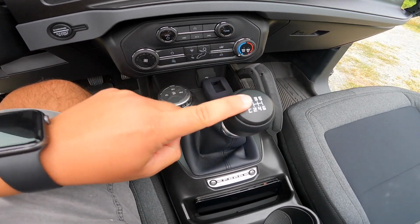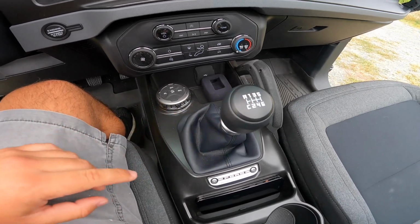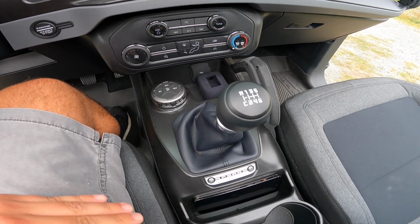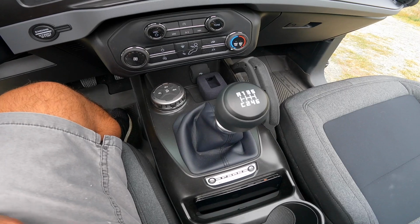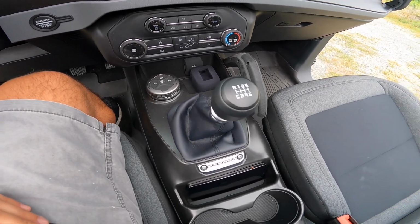This feels amazing, feels really good. It's really nice, buttery and smooth. The clutch is actually very nice feeling as well. If you did want to go ahead and opt in for the stick shift Bronco, I definitely think that it's very daily driver friendly, so you wouldn't have any problem if you have traffic in your area or anything like that. The car drives very nice and easy.